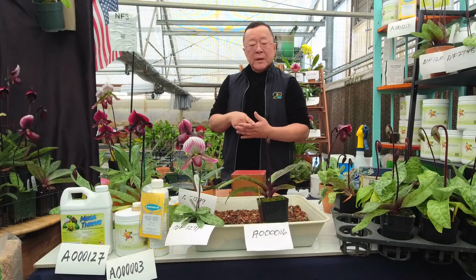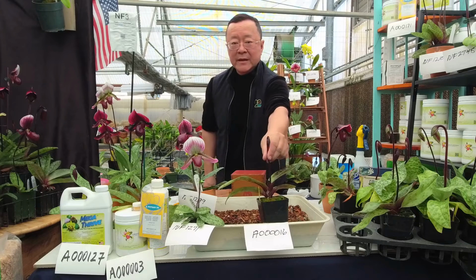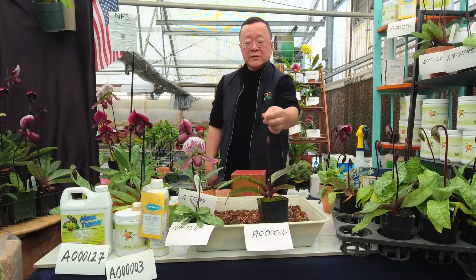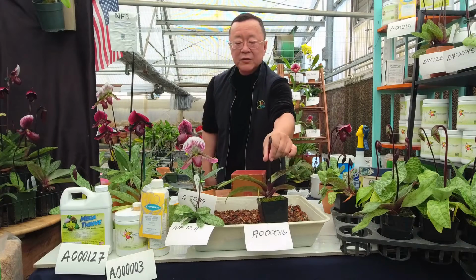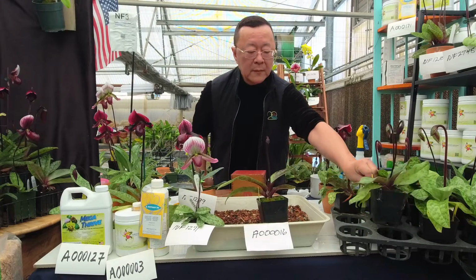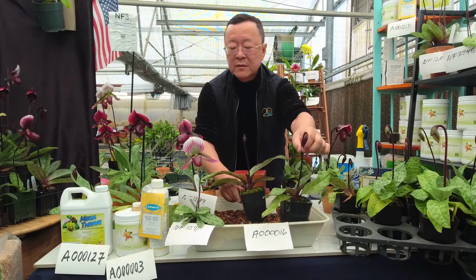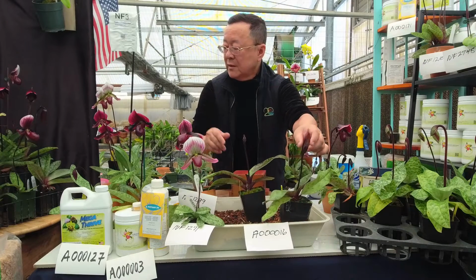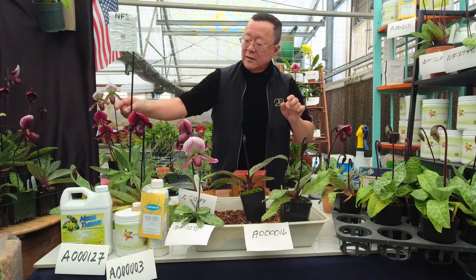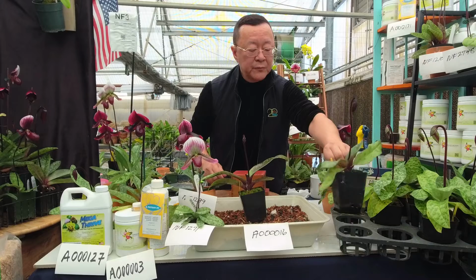One of the things about Marcesianum, the giveaway, is the spike. Marcesianum is known to have a very thick spike, and you don't need to stake them. A lot of the time, the thinner spike is a trademark for colossum. You know this colossum here? It's very thin.